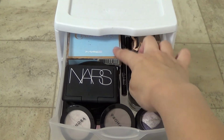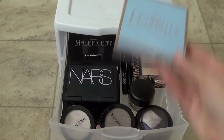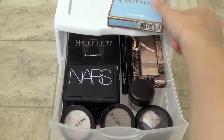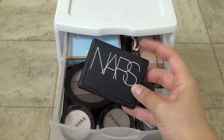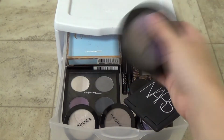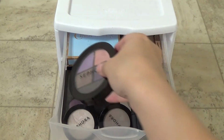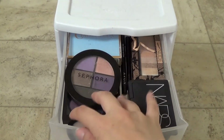The two palettes back here are both from MAC. They're my Disney palettes, so I have the Cinderella one and the Maleficent one. And then I have a little eyeshadow from NARS, some more from Sephora, another little quad from MAC. So these are more of the high-end eyeshadows, I would say.